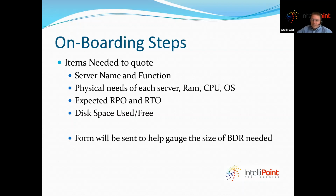So we have a form, like I said, it's just an Excel spreadsheet. You fill out the sheet. It fills in all the data for us. We take that and plug that into our numbers, and we can give you a quote pretty quickly. It doesn't take very long to get a turnaround on that.